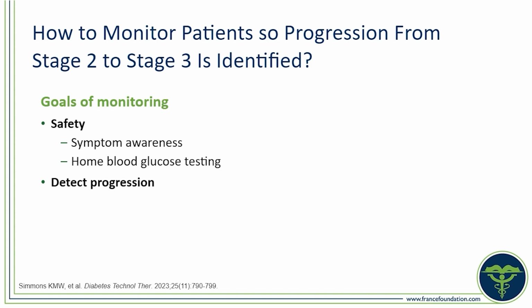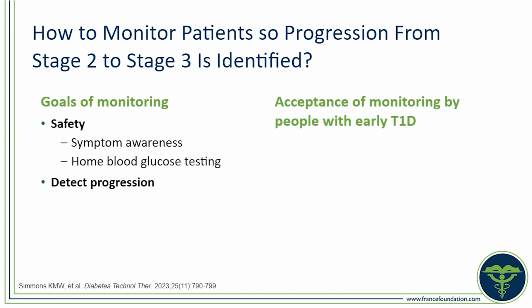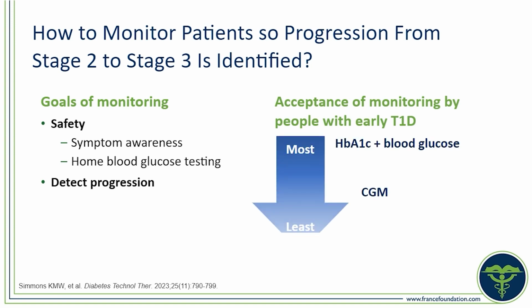In order to detect progression, hemoglobin A1C, blood glucose measurements, continuous glucose monitors, and oral glucose tolerance tests can all be used. When we've looked at data showing which test is most accepted by patients, patients are most likely to do hemoglobin A1Cs and blood glucose monitoring and least likely to complete oral glucose tolerance tests. However, in the setting of needing a treatment or wanting to enroll in a clinical trial, oral glucose tolerance tests remain a gold standard.